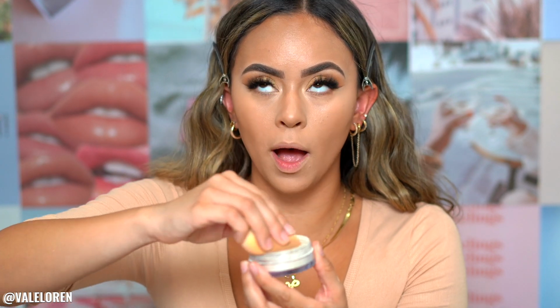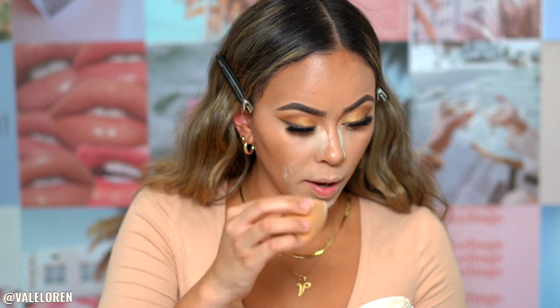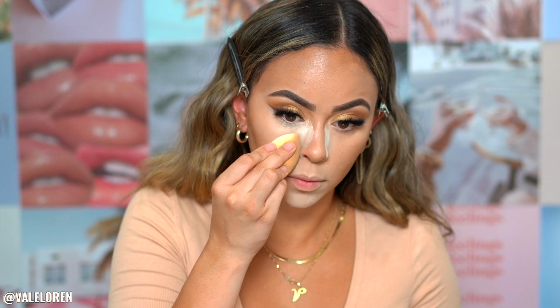Now we're gonna go in with some setting powder. This is from e.l.f., the new Halo powder. Oh my god, it's so good for baking, setting makeup. It's literally amazing. I also love it to bake the size of my nose. It's thin enough to where it's not bulky, but thick enough to actually bake and really set the makeup.